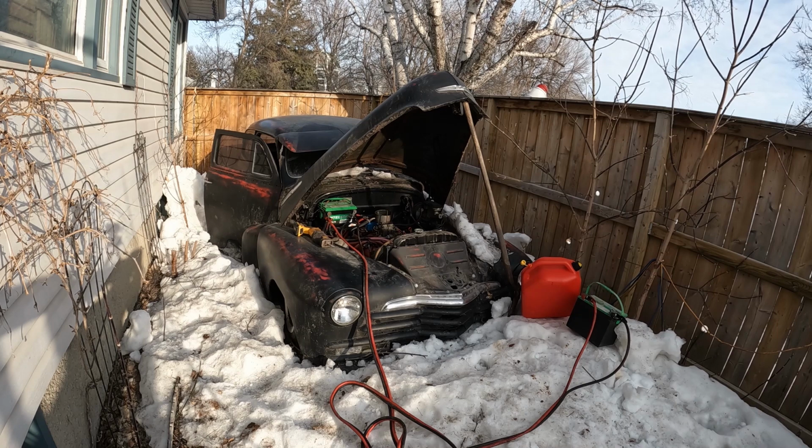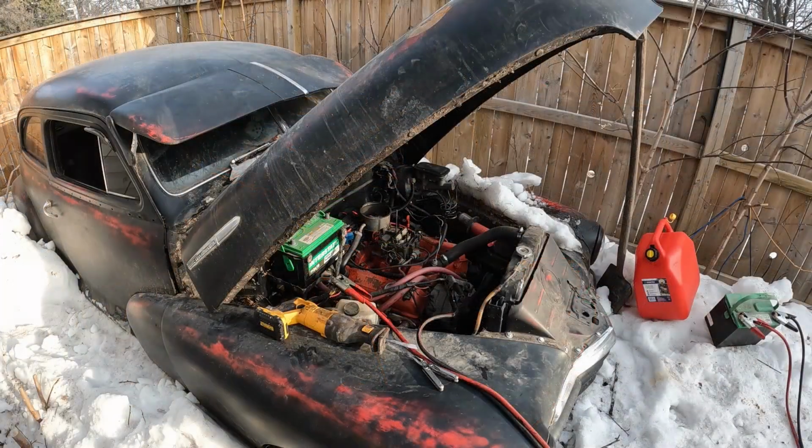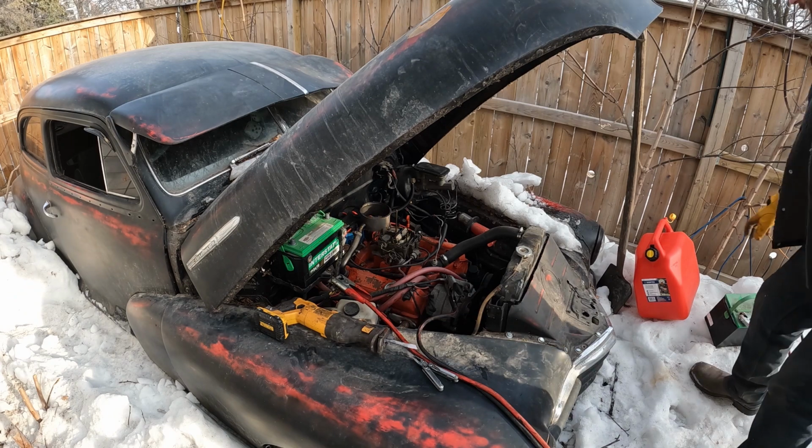Well, it's kind of promising. Shows 12 volts. That battery is no good. Well, it's slow cranking, but I think we're gonna go ahead and try anyways.